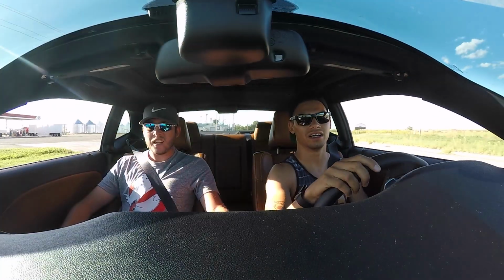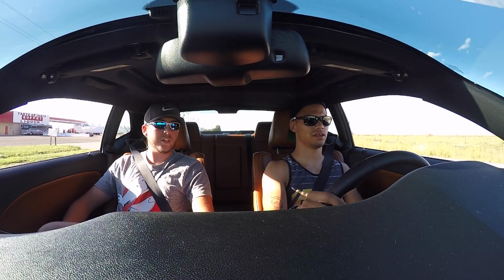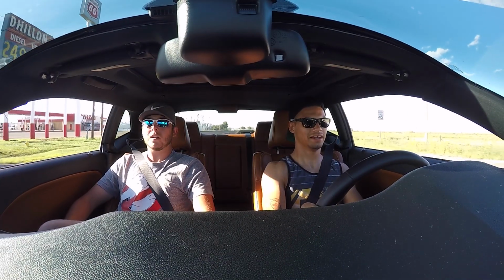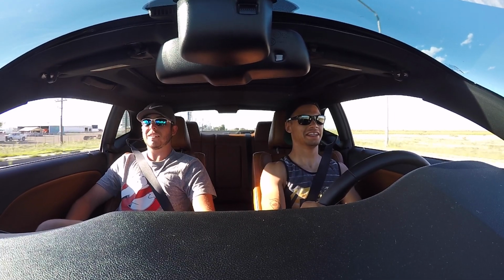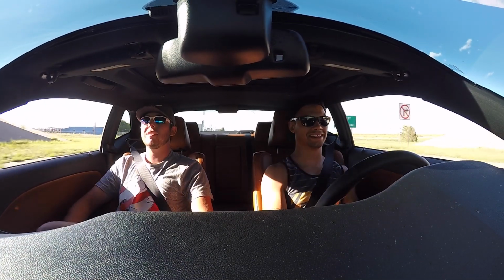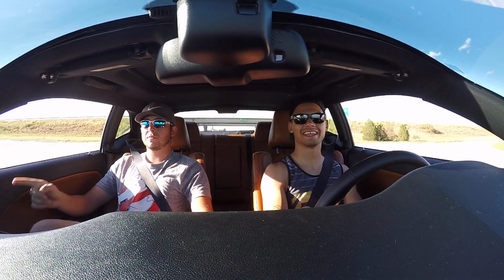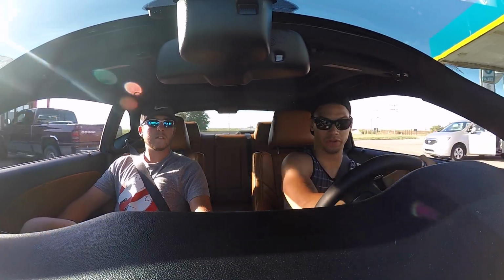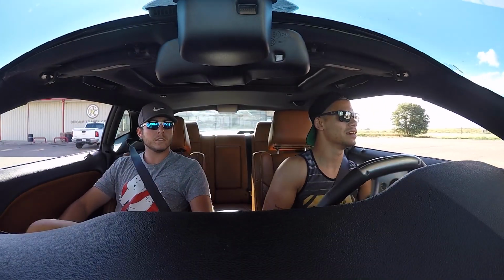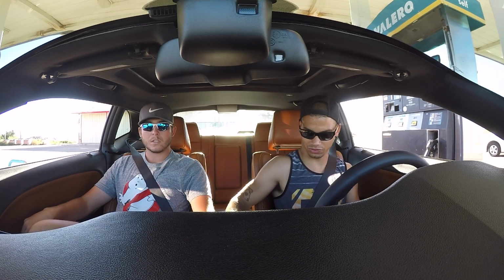So watch, take it in, slow down, get it in first, and then just roll through the gears. And you can just hear that supercharger whine. Oh, yeah. What side's it on? Left. Alright. Now you can really feel how heavy the steering is now in Sport. Holy crap. Cool.